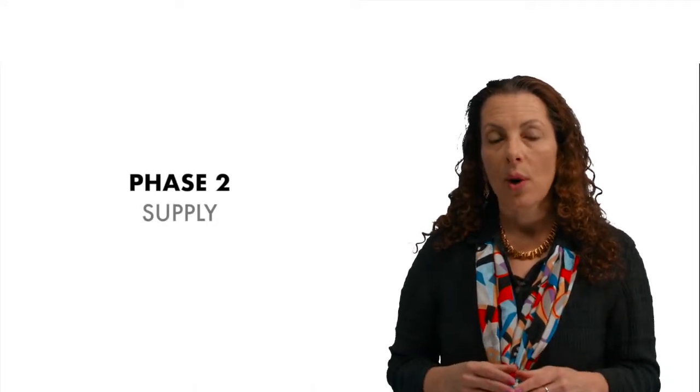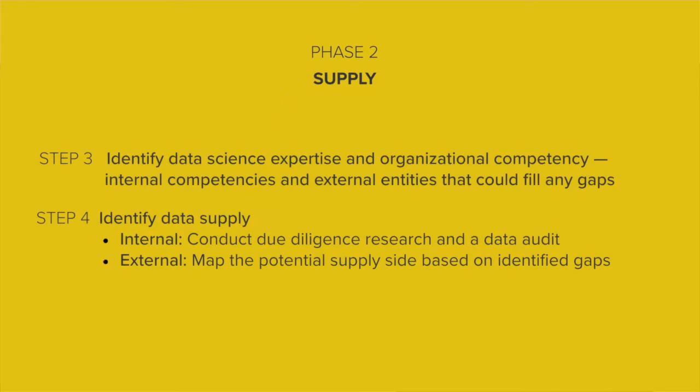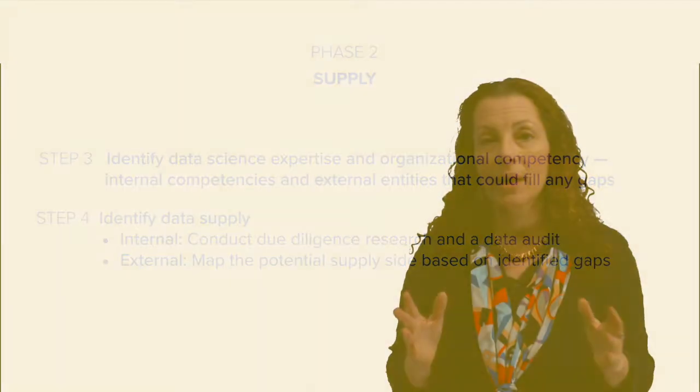Once the demand side of the equation is well understood and articulated, the supply of data and expertise should be explored to determine how it can address the demand. This involves identifying what's available in-house and where external entities could fill any gaps in data or data science skills. A data audit can help you to understand how useful the data you already have access to is and will inform your search for external data sources. At this point, it's crucial to check that there's a match between supply and demand. If not, a data collaborative is unlikely to be effective for the issue at hand.